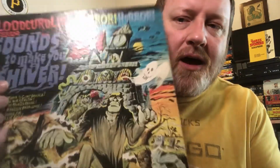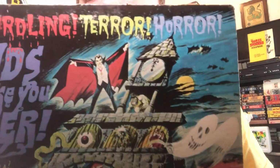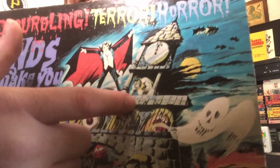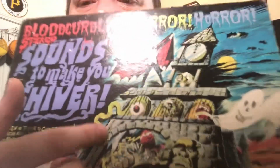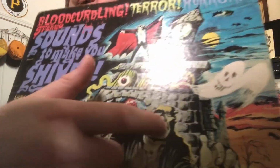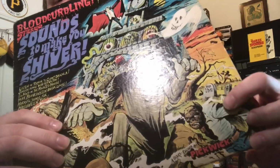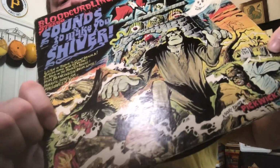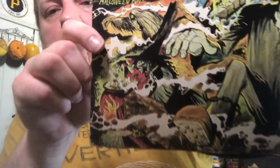Look at this cover, though. Good God, the artwork on this thing blows me away. I love it. You got Dracula. You got monsters behind the cage. You got Frankenstein, the Wolfman. You got some kind of grave digger, grave robber or something on here. Just everything going on this cover.